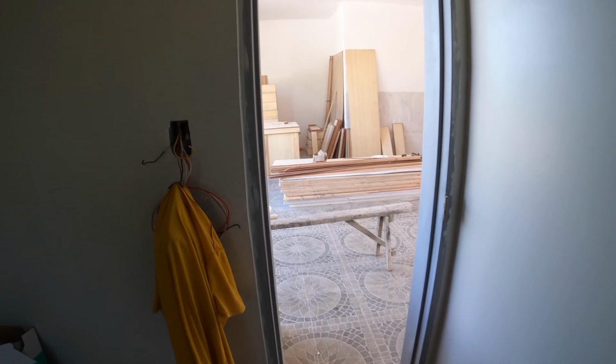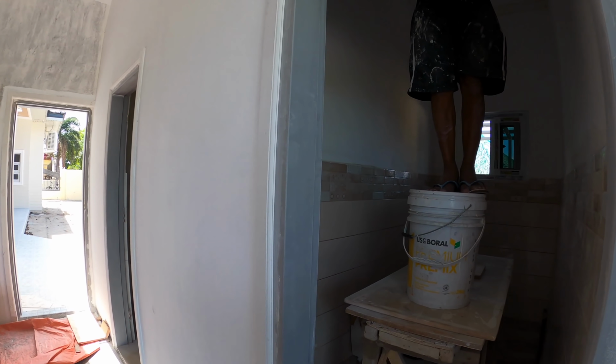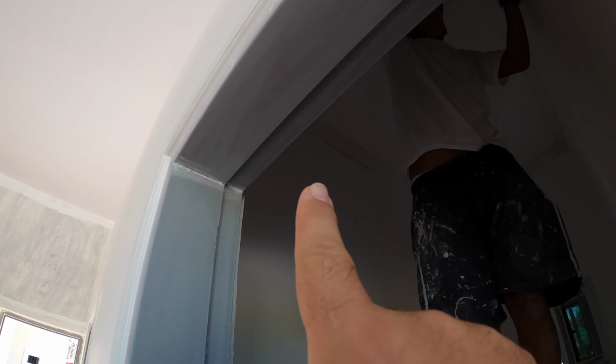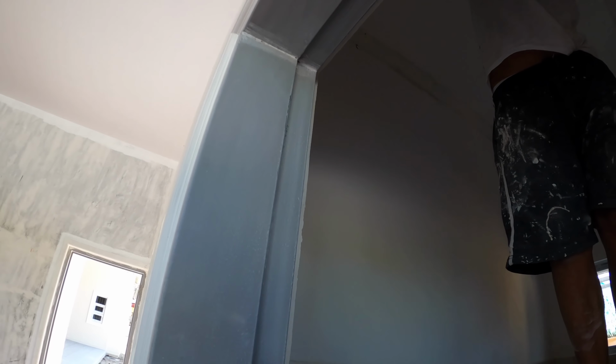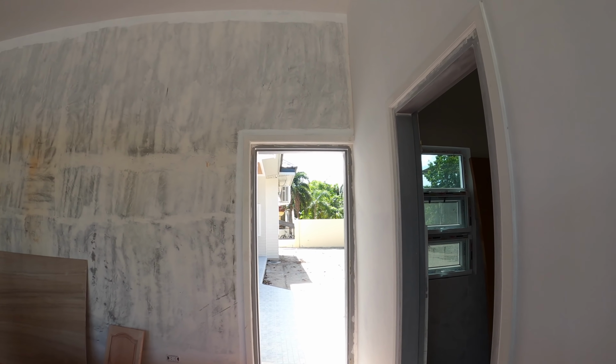So in the interim, Mr. Stanley has moved next door. He is starting to work on the base of the crown molding up at the top. Right there. Yeah, that's what Mr. Stanley's working on.